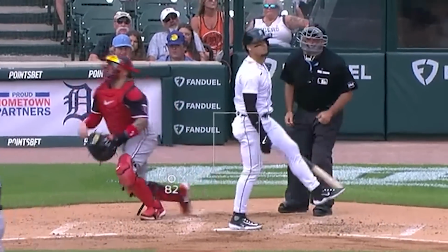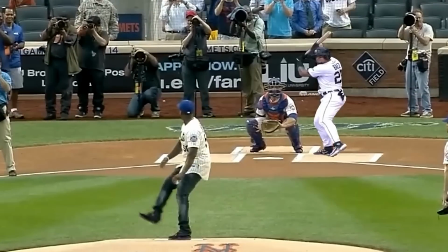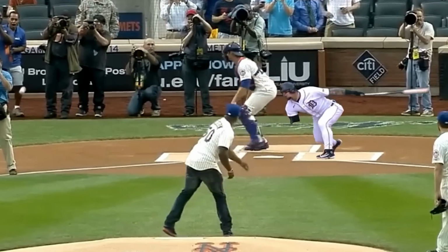Look at this chart from Baseball Savant of all the pitches that Javy Baez has swung at this year, and the locations are all over the place. After the game, Baez faced off against 50 Cent, and Baez even swung at that. I guess he didn't want to be a window shopper.